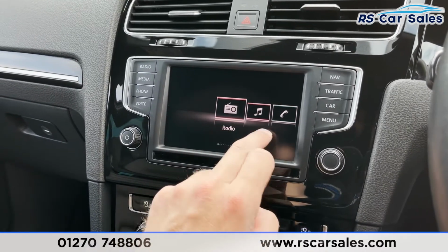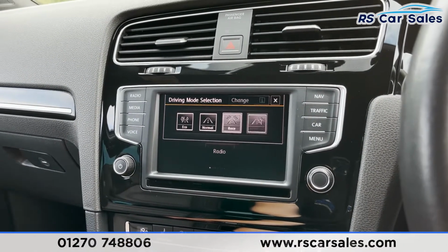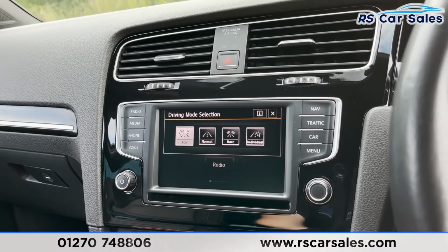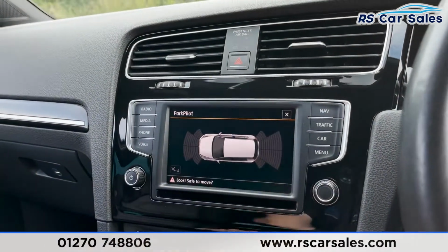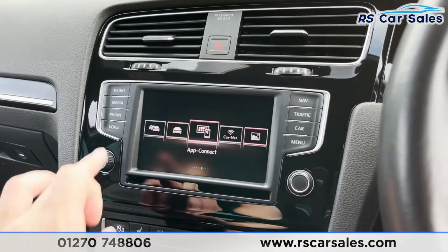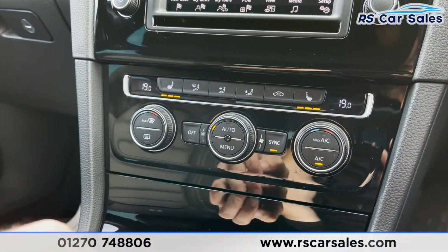There you go. We've then got voice commands. We've got different driving modes, so we've got things like Eco, Normal, Race and Individual. Each one of these modes will have different driving characteristics, and you can pick which mode best suits your driving style at the time. If I put the vehicle into reverse, you'll see we've got front and rear parking sensors with the visual display just there. Right, now coming down, we've then got our dual zone climate control, so we can control each side of the vehicle's temperature independently.